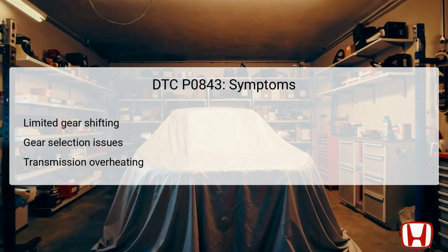Symptoms associated with DTC P0843 mainly revolve around irregular transmission behavior. One of the most notable symptoms is limited gear shifting. The vehicle may only be able to shift between second and fourth gears. This restricts the driver's ability to utilize higher gears, which can severely affect performance and fuel economy.